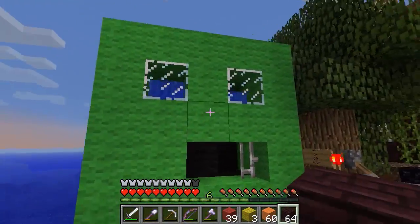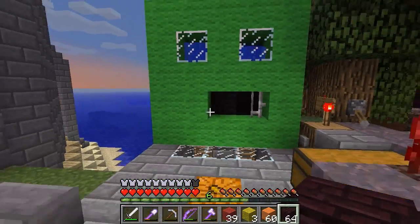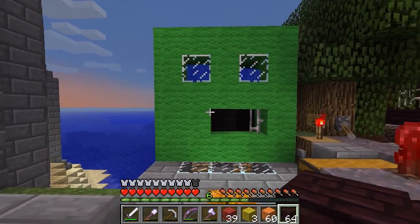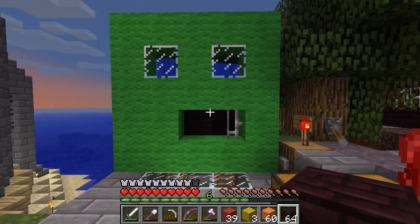So, now a normal magma cube would be like 8x8 in pixels, and a normal slime would also be 8x8. Now this one's only 5x5, so I did some thinking about how best to execute this, and I decided the best thing to do would be to make it just 7x7.